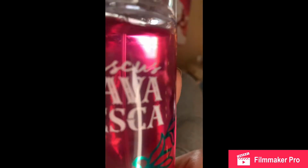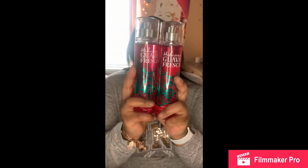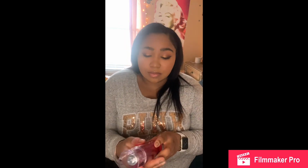Then the last thing I picked up, and I know you all probably know what this is. It is the hibiscus guava fresca, or fresca, however you say it. I picked up two of those. And I think it smells delicious. I've never tried anything hibiscus scent, but it's like this beautiful floral note with a melon undertone. That's what it reminds me of. That's exactly what it smells like.